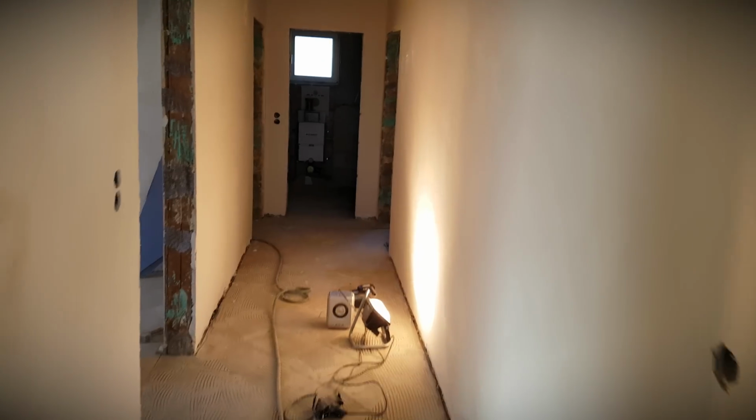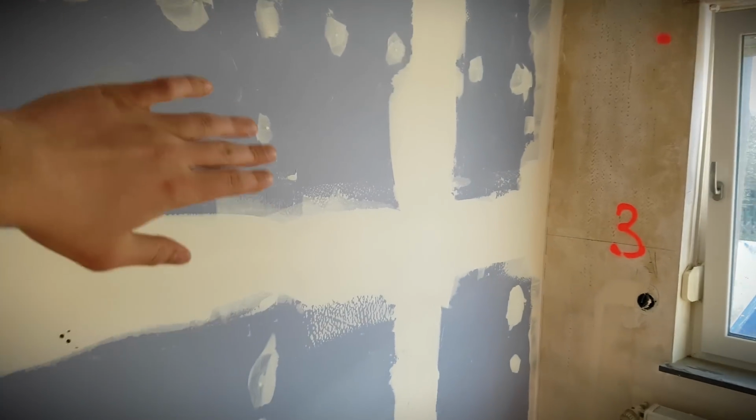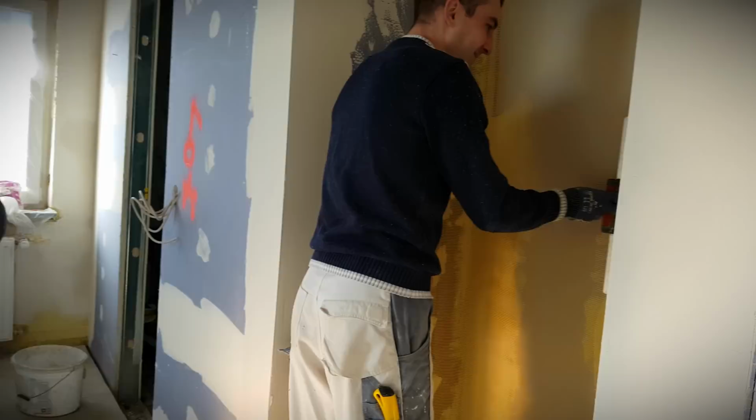Let's have a look at the ground floor and you will see what I mean. A very good example is already the hallway. It looks very nice and even. And again, the perfect example of the walls. It's now a completely flat surface. Very cool, very cool. Love to see this progress.